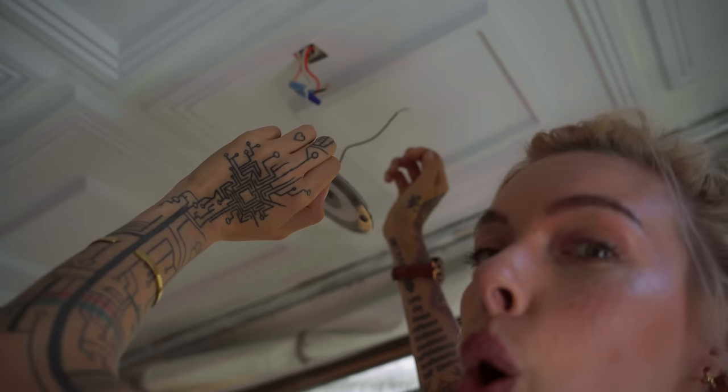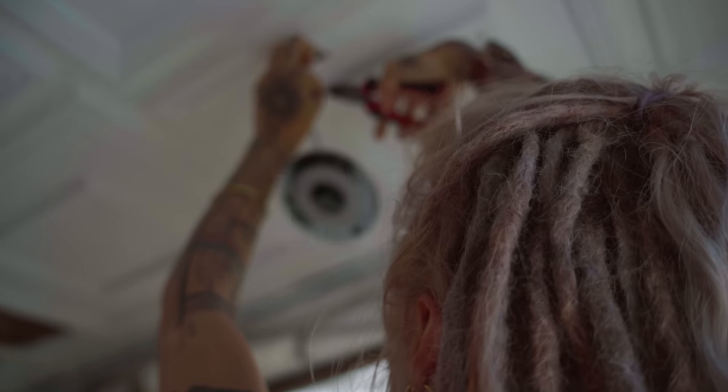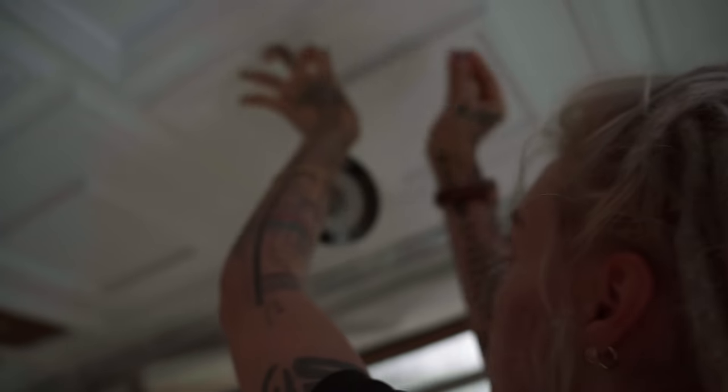Okay, so you want the wires to hold hands, crush and twist. So we're gonna flip this over. We're just gonna pop this little twist. This light is wired now, and we'll do that with all three lights. And the last step is to just put some electrical tape on it to make sure it's extra safe.